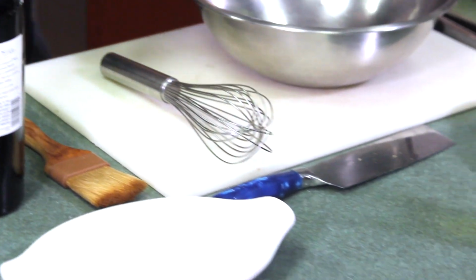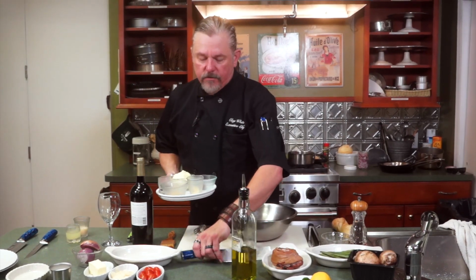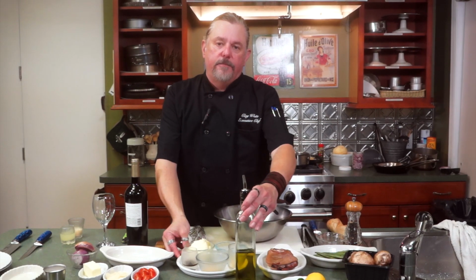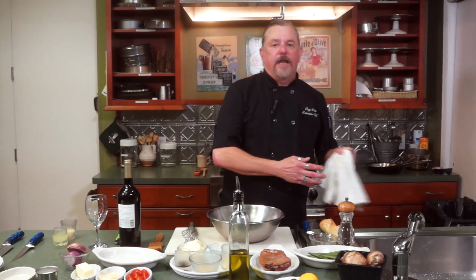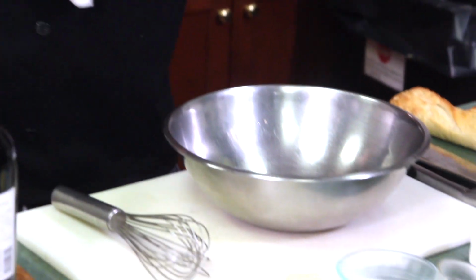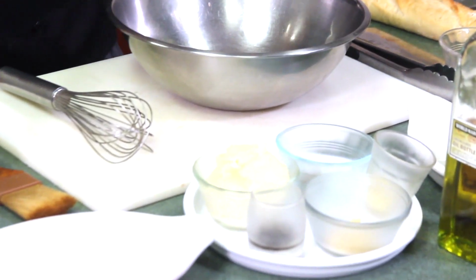All right, so what we've done is we've gone ahead and gotten all of our ingredients ready. In the kitchen industry, we call this mise en place. Everything in its place. It makes things a lot easier if you go ahead and get these things done ahead of time, so you're not scrambling, running back and forth to the fridge, back and forth to the grill.